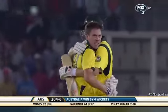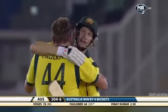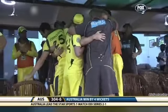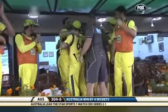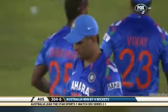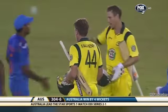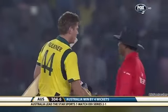Very well played. What a sensational innings from the young man. And look what a great game this is and how it turns around. 21 he conceded in the last over. He's then come out and made 64 from 29 balls. And Australia have literally stolen this match from India's pocket. Well played to James Faulkner. Voges at the other end, 76 not out. But Dhoni will go back saying, I still don't have a death bowler. Still don't have a death bowler. Well played, Australia. Now go 2-1 up in the 7-game series.